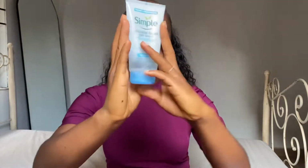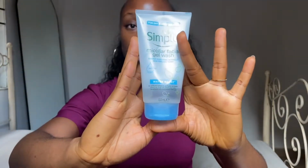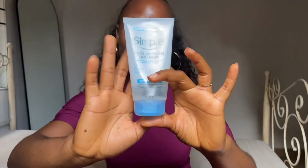I think number one on my list is actually my current face wash. I hope you can see it. I'm currently not using my front camera, so I don't know if it's focusing, but I hope it is. The first product I'm going to be telling you guys about is the Simple Micellar Facial Gel Wash. This is what it looks like. I also leave a picture of it on the screen so that you can see what it looks like in case you want to buy.